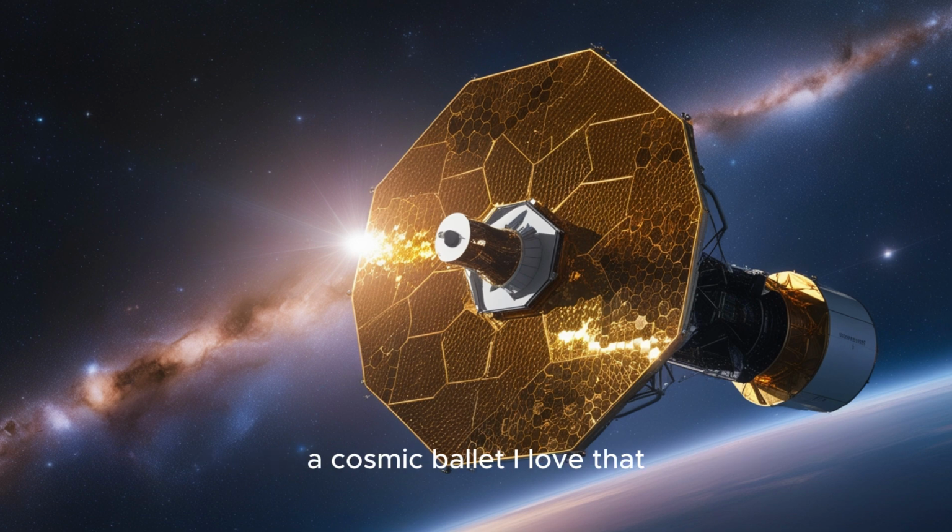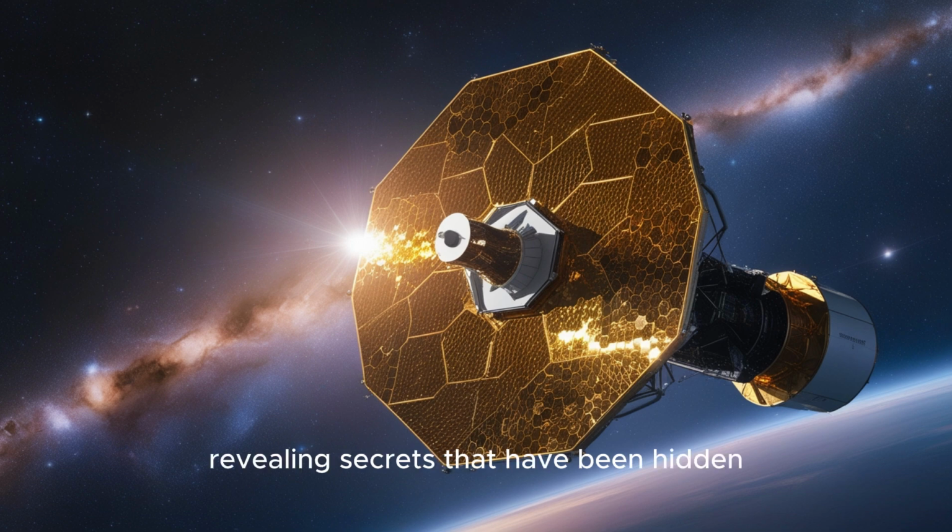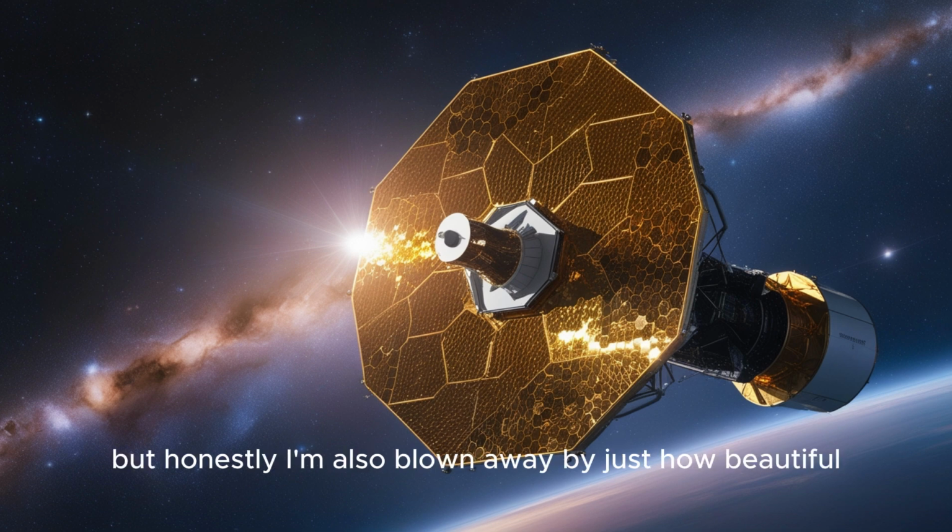A cosmic ballet, I love that. So by studying this swirling material, the JWST can tell us about the black hole itself. Is it helping us understand how they form, what role they play in the universe? Exactly. It's giving us this incredible detail about how black holes grow, how they change galaxies, even clues about how they formed way back in the early universe. It's like the JWST is piecing together the puzzle of these enigmatic objects, revealing secrets that have been hidden for billions of years.